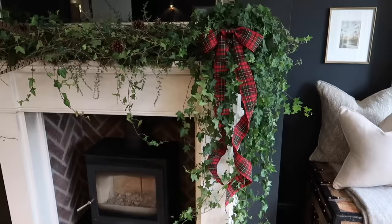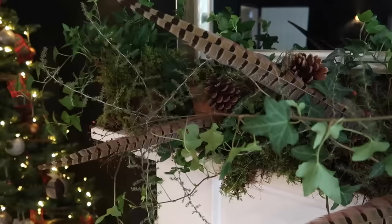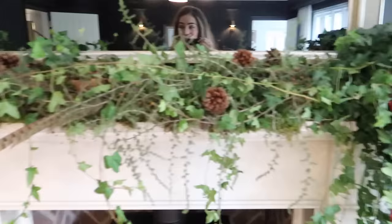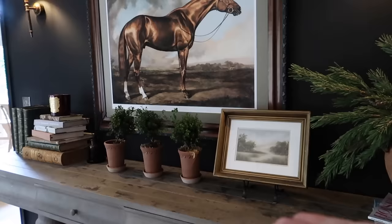Yeah, and you can see all of the different textures in here: the pine cones, the moss, the feathers, the ivy, the asparagus ferns. I can't remember what this one is called now, but it's lethal. There are about five potted plants in here to create this, covered in moss, and it's just fantastic next to the tree. And then on the console table at the back, we are continuing the trio of myrtle, because they just look really nice there.